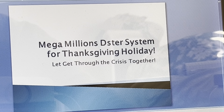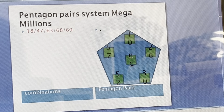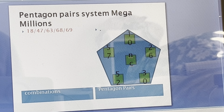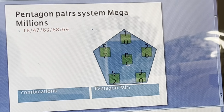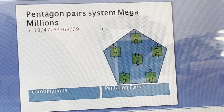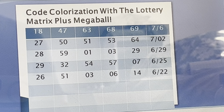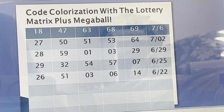Now let's look at the Mega Millions. Like I said, you can use my Pentagon system to hit. Remember, the Pentagon system is a great way to hit. And not only did the Pentagon system work, you can use the color coded system to eliminate the numbers, bring the matrix down to the right size.